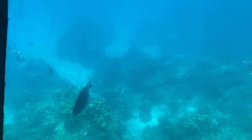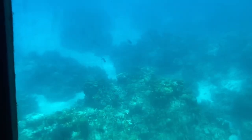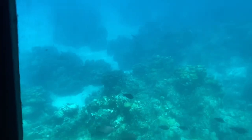Stop, I'm going to help him put his gear on. He's going to jump into the water and I'll be back with you guys shortly. That's a male parrotfish on the right side as well, with the yellow tail, two males. There's a female over here. Oh, it's huge.